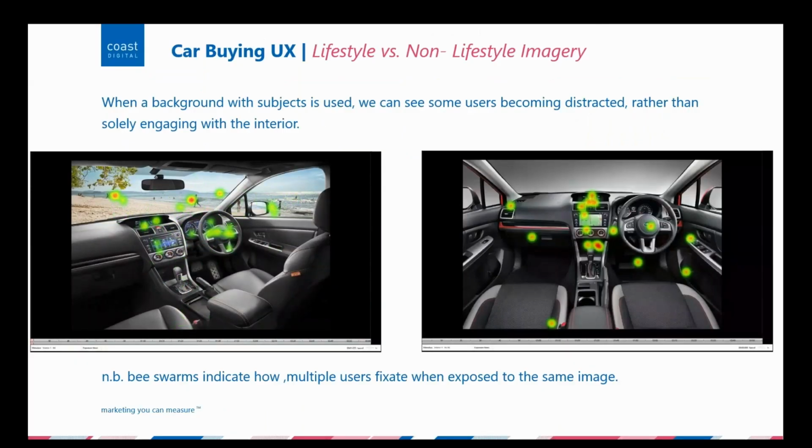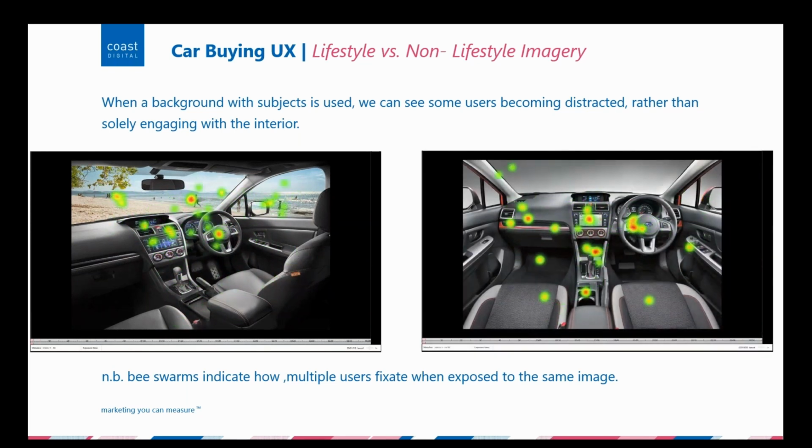And what you can see here is what we call a bee swarm. So this is users engaging with the interior. Each one of those dots is an individual gaze of a user as they're looking at the imagery. So you can see the kind of things they're looking at and the order in which they're looking at them. What was really interesting that jumped out of this one is that when you show a background image as part of an interior shot, people engage with the outside of the car so much more, to the point where they're actually much distracted by that surfer who's just walking out of the water.